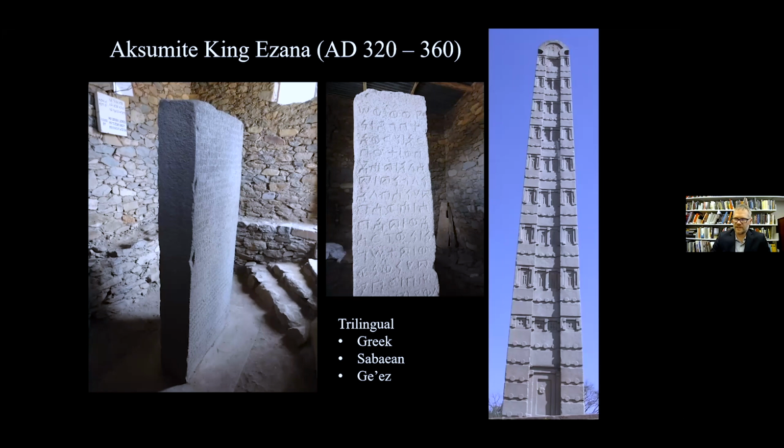So this is a really important kind of monument that depicts to us some of the important historical events and King Ezana's real efforts to highlight his prowess in conquering other areas. And this extends to military expeditions into Arabia and into Sudan.